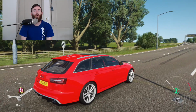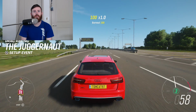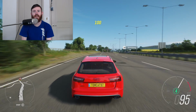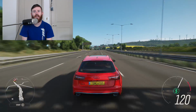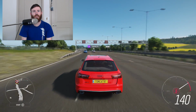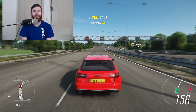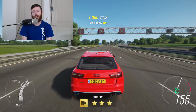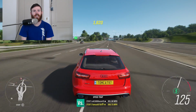3, 2, 1, go! There's 90. There's 100. There's 110. Come on. 120. 130. I really hope we don't have to make up an additional 100 miles an hour. Okay, no. 162 miles an hour as opposed to 248.